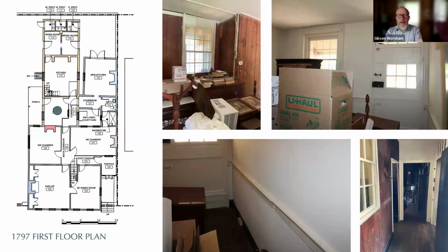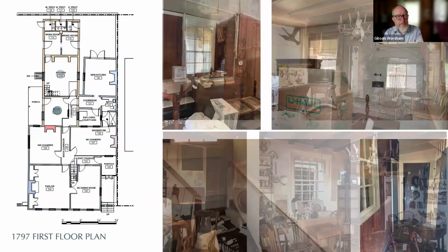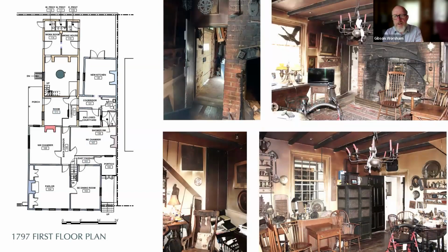Now we're in the brick 1797 wing, and here we are in that lobby room, with its very nice finishes. And the corridor in the lower right leads to the kitchen. And here we are in the kitchen. This kitchen has been heated with wood for the last 20 years, and it's very cozy in there. But you can see we've got some cleanup to do in terms of the brick and other materials.